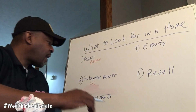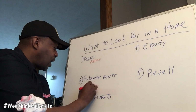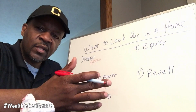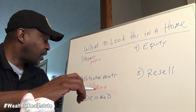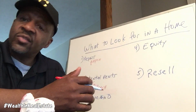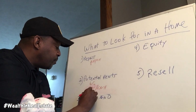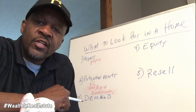Now, when you're looking at potential rents, you want to see if you're going to rent it out subsidized, which is government programs that will pay for rent, or to cash paying tenants. Cash paying tenants usually pay a little less, and they may pay the water, sewer, different things like that. So you want to see what kind of rent potential you have. There's also LC, land contract, when the owner carries financing. It's a rent to own. So you've got to see what those potential rents are: government financing, subsidized, or even a cash paying tenant. And the last part will be bedrooms. A lot of times the number of bedrooms will determine the amount of rent that you may receive.